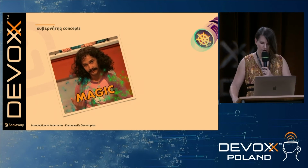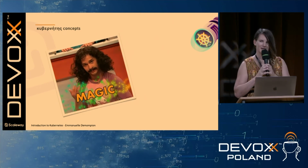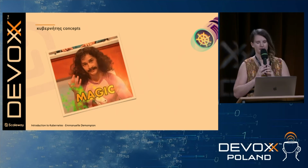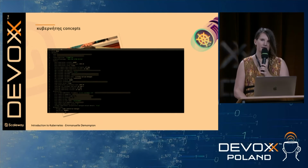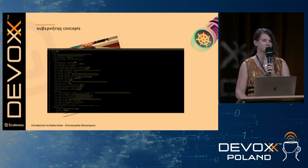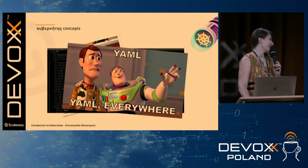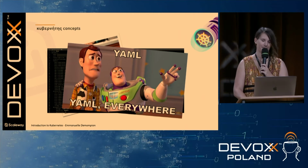So, usually when we introduce Kubernetes and talk about it, we think that, hey, Kubernetes is magic. Well, that's the message that you have when you don't use it. And then you start using it. And you're disappointed. Because the magic comes with big YAML files. Yeah, and that's kind of terrible. But don't worry, at some point the magic comes back.